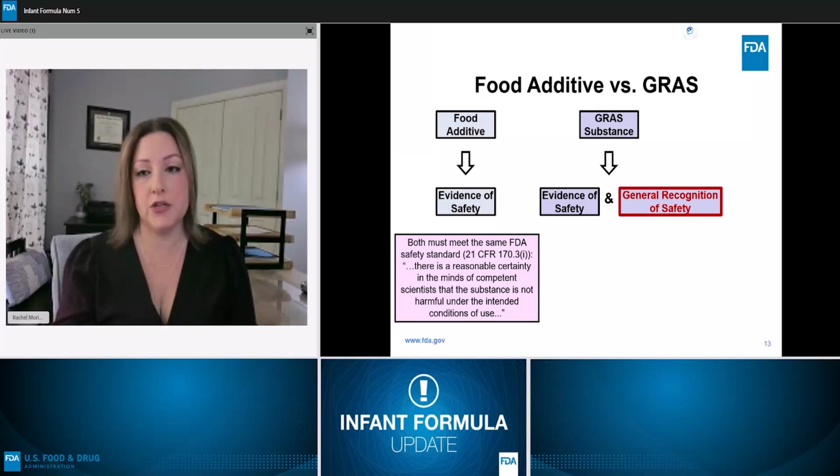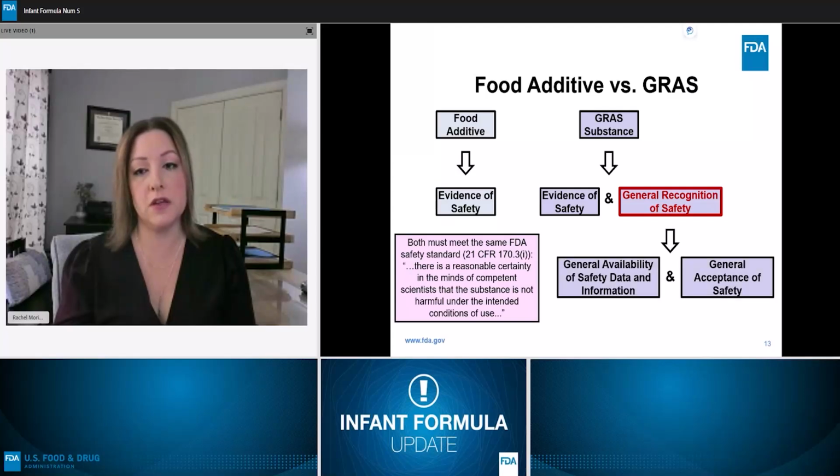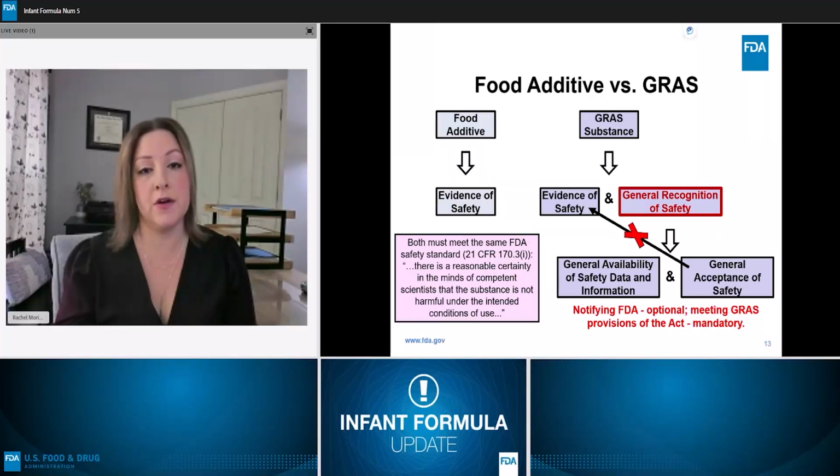Additionally, the information supporting safety must be generally available and generally accepted by qualified scientific experts. But evidence of general acceptance is not a substitute for evidence of safety. If a substance directly added to food is not an approved food or color additive or is prior sanctioned, then its use may be GRAS provided the GRAS criteria are met. Finally, notifying FDA of a GRAS conclusion is optional, but meeting the GRAS provisions of the Act is mandatory.